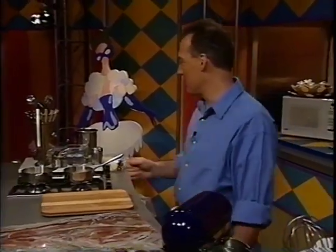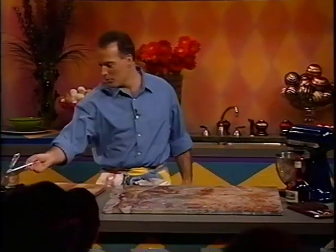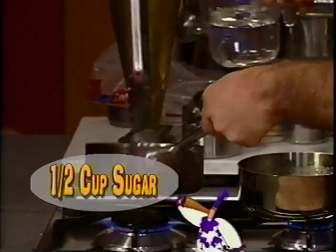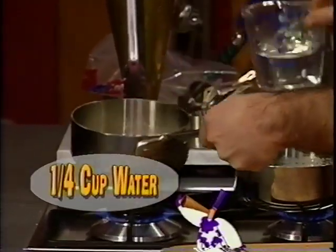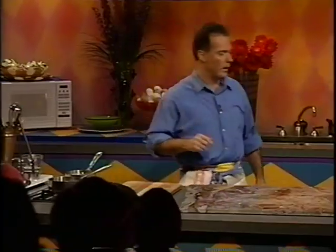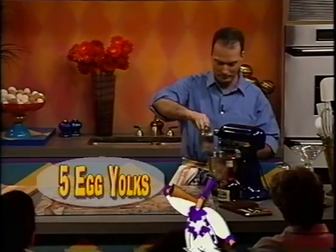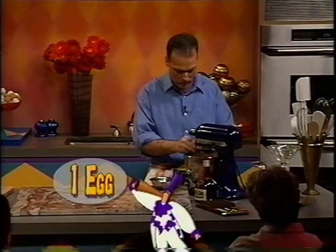So first thing I'm doing is I have a half cup of sugar here. We're going to start to cook it with a little bit of water. And to go faster, you see I have another pot of sugar here already almost cooked. And now I'm going to put 5 yolks and 1 egg on the mixer.